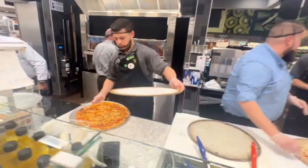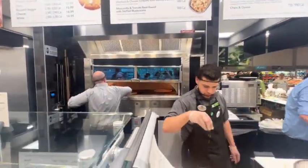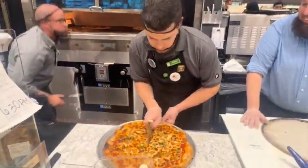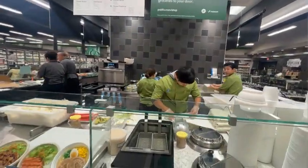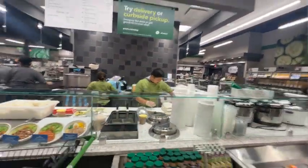What if you were in the mood for pizza? You could get it by the slice, or you can pre-order a giant pizza pie. It is a fire oven and it smells delicious. Of course, they have sushi. A lot of Publixes have sushi, but this is next level sushi. As you can see from the video, they are going to town on making the sushi here.